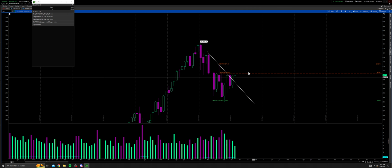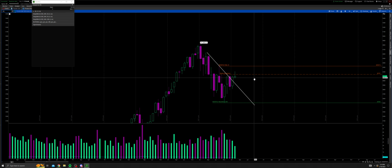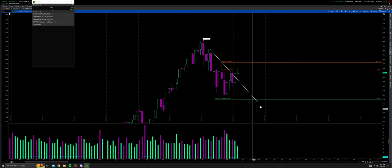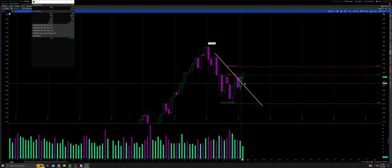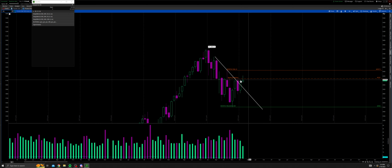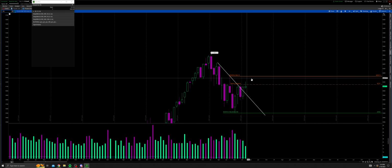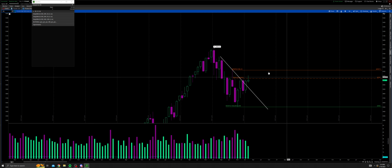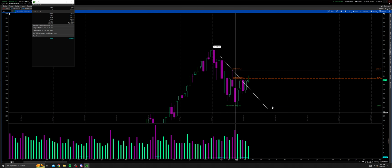So the monthly, for me, is still balance. My balance high 43.27.50. My balance low 35.02. Some people are saying the monthly is one time frame and up. Nothing wrong with that. I just need more acceptance above the 41.41 level to get to this 43.27, and at that point I will say the monthly is up. However, for me, I think we're just trading inside this large range for quite some time.